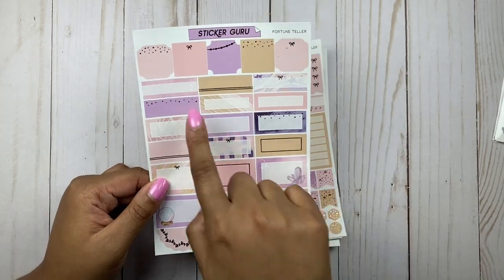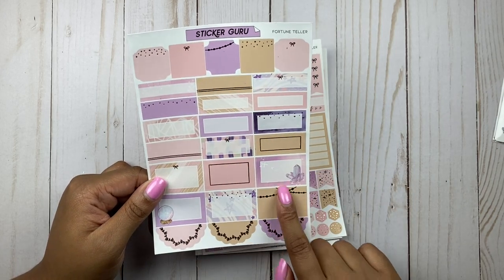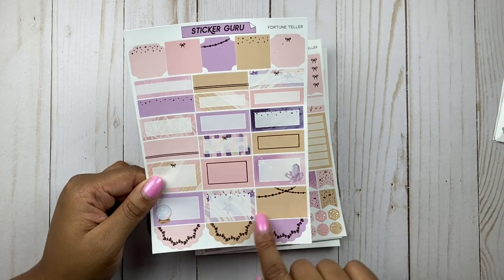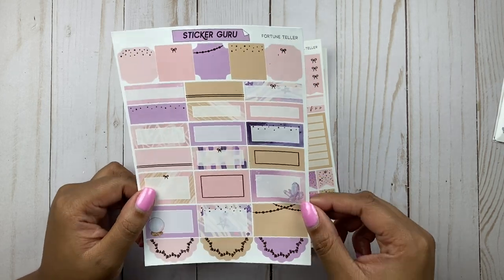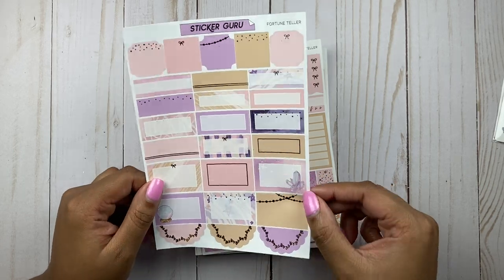So they did add these special kind of boxes up top. They added these little decorative elements throughout too. I think it's so pretty and I can't wait to see it laid down, you guys.